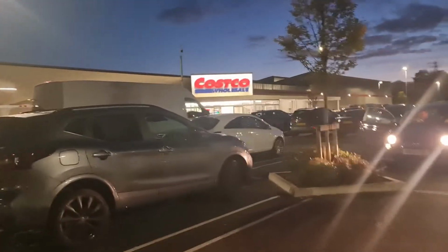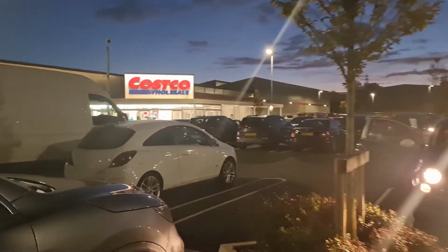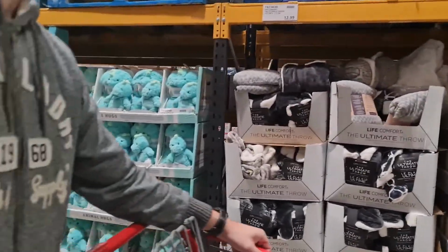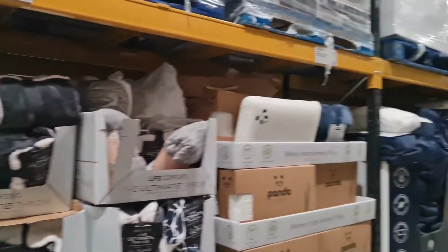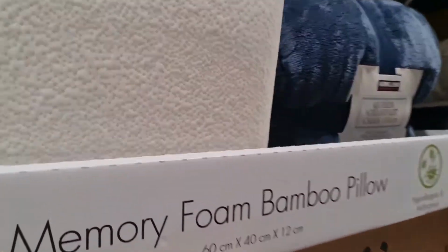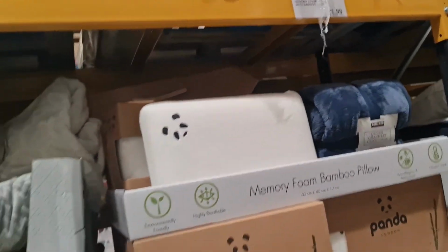We are at Costco. We have come to Costco. No mattresses, but look at these little blankets. Can we have our own throws? For what? For the bed. I need a new memory foam pillow. This is real nice. Is that a panda? I love it. We should buy it because it's a panda.